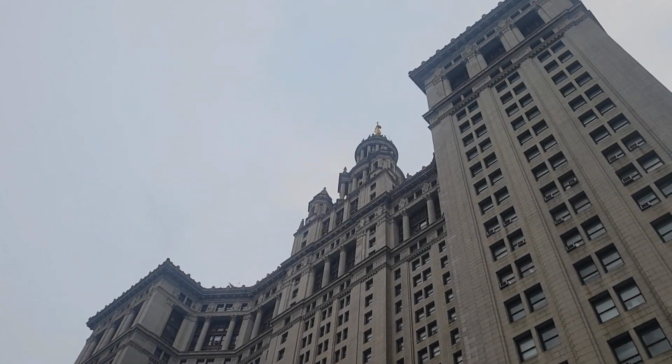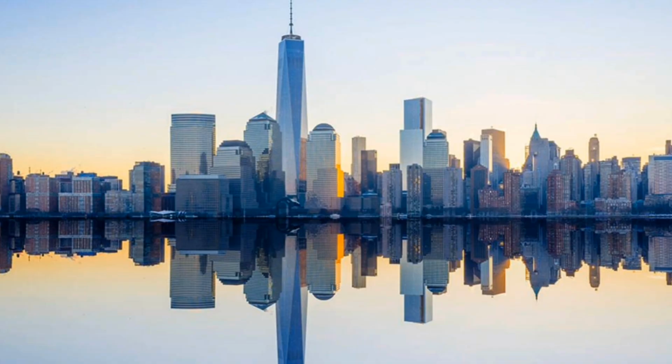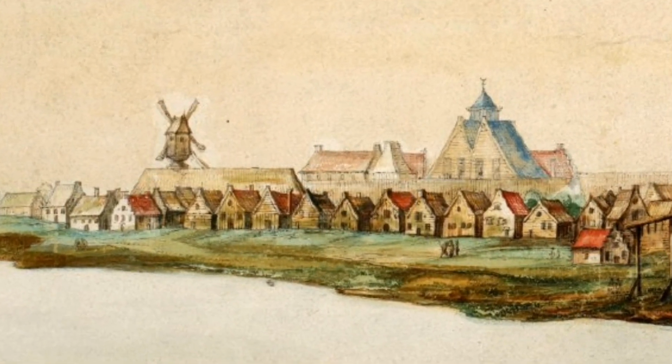As I walk towards the cemetery, let me tell you a little bit about the background of the first Jewish community of New York. New York City was first established by the Dutch, although they called their settlement New Amsterdam, and the name we have would come later, and we'll get to that.